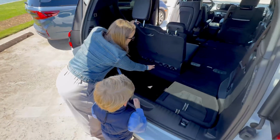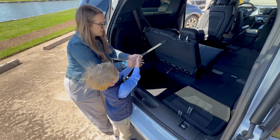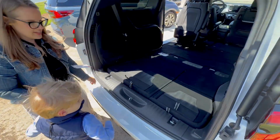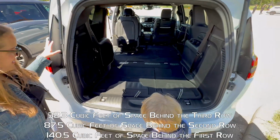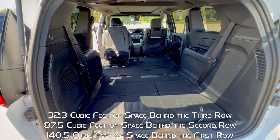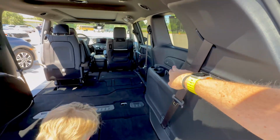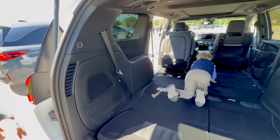Pull number 1 first. That releases the seat. Okay. Here, pull and then number 2. Pull number 2. And boom. And now even Tucker can do it. And now look how much space you've got, especially with that second row folded into the floor. Tons and tons and tons of space back here. We have some additional power back here. We've got power in the third row for third row passengers.